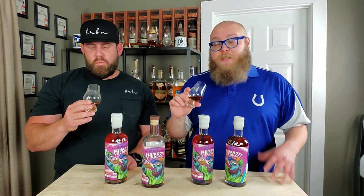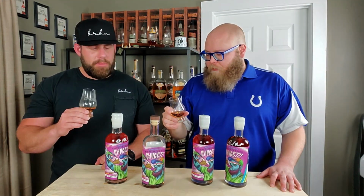Now, it's mellowed on the nose, but it's got some good spice on the palate. Definitely oaky. Still pretty sweet, though. It's sweet throughout. Oaky finish. Big high rye spice. Yeah, the rye spice definitely shows up. Oh, oak on the end. The drying oak on the finish. A little bit of that heat on the end.